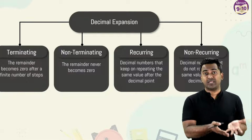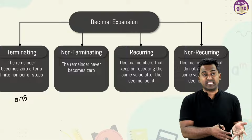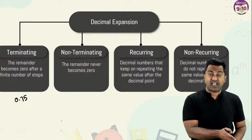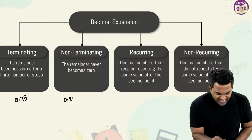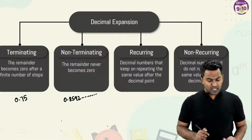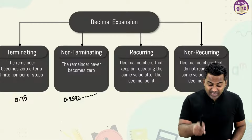First one, a terminating decimal, an example being 0.75. As you can see, it terminates, it ends, the decimal part ends at 5 here. Non-terminating, which means it goes on and on and on. Something like 0.8592, on and on. All right, so this is going to be non-terminating, which means the remainder never becomes 0. It goes on and on.